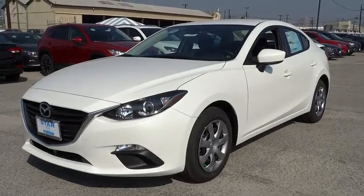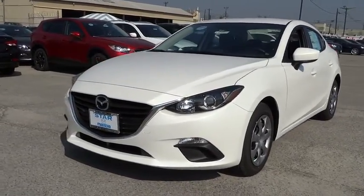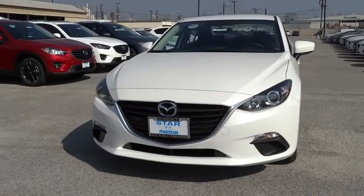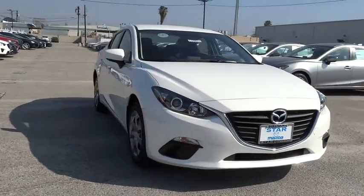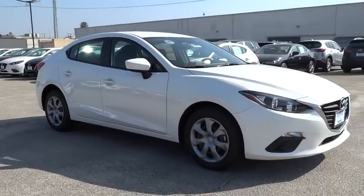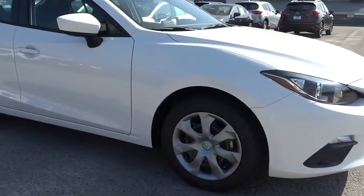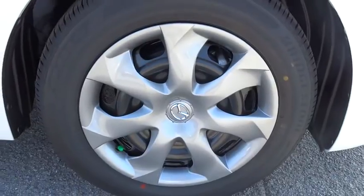The 2015 Mazda 3. A 2010 Car and Driver's 10 Best Award winner, the Mazda 3 meets your vehicle wants and needs. Powerful and economical, technologically savvy, and boasting top safety features, the Mazda 3 is the total package and is priced below $20,000. This vehicle has less than 100 miles.